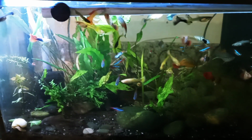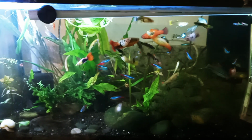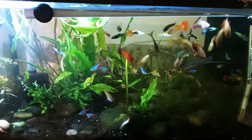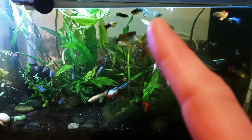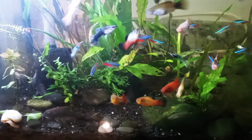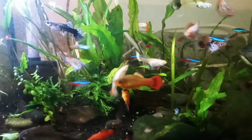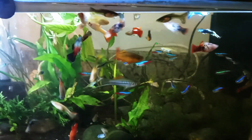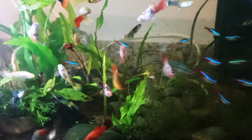So I'm about to do a water change on this 10-gallon tank, and while I do that, I'm going to move Dalmatian platies, red-tailed Dalmatian platies, and some pregnant guppies. That one right there, I think, and yeah, that one. So what I'd like to do is let them have babies in the 10-gallon, because not many are growing up in here.